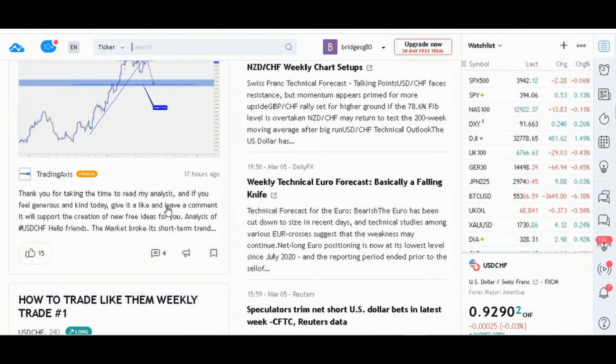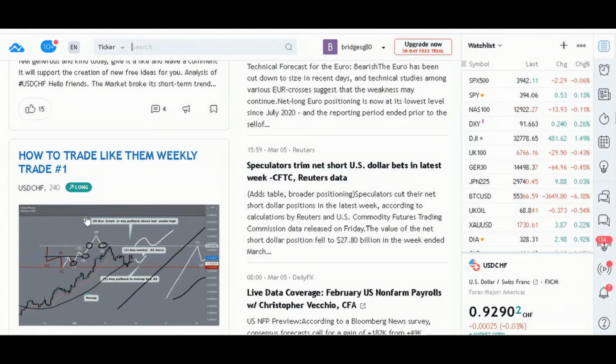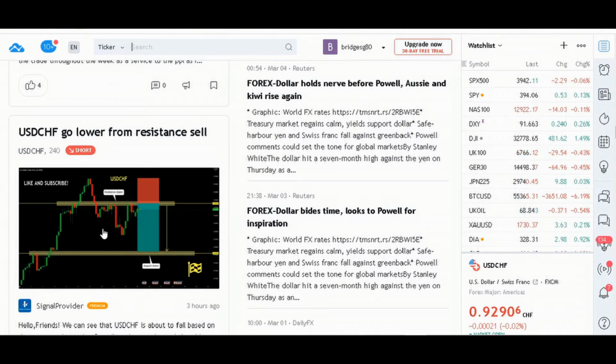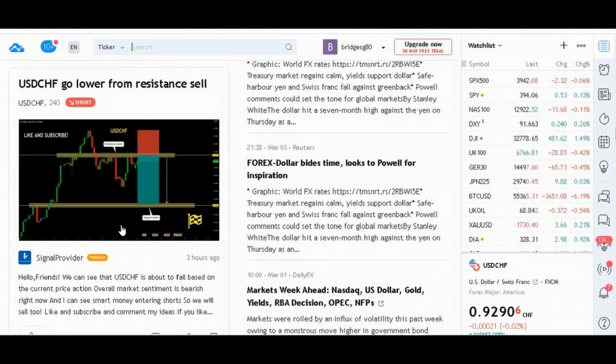Anyway, as we continue to move, we see somebody else has another 4-hour trade up. They did that 17 hours ago. This person thinks it's going to go long, it's going to go up. This person believes it's going to be short in 4 hours, and they put this up 3 hours ago. So they believe we're going to see some type of small reversal going down.